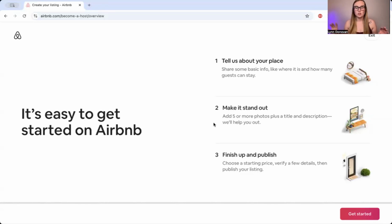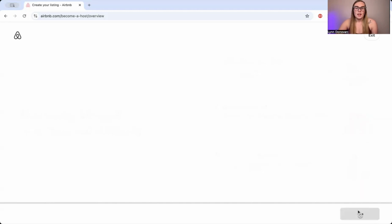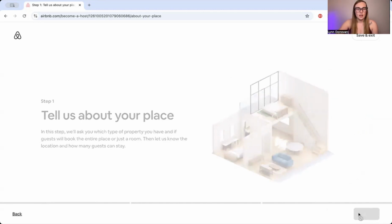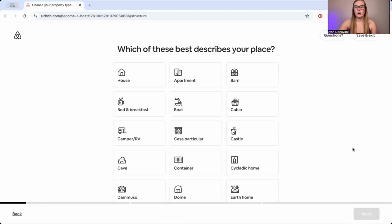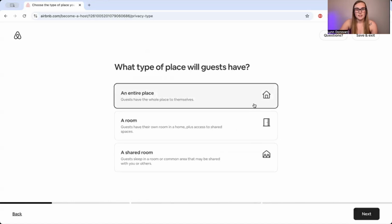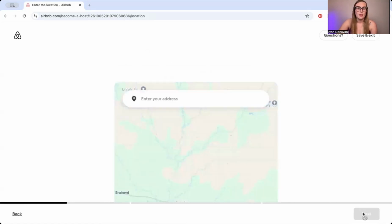So for tutorial purposes, I'm going to be listing my house, even though it's already listed. I'm just going to hit get started here. And you're gonna tell us about your place. So you're gonna hit next, and whatever it is, a house, an apartment, a unique stay. For this purpose, I'm gonna just put house, and we're gonna hit next. We're gonna put entire place, but if you're renting a room or a shared room, then you would click whatever is applicable to your listing.